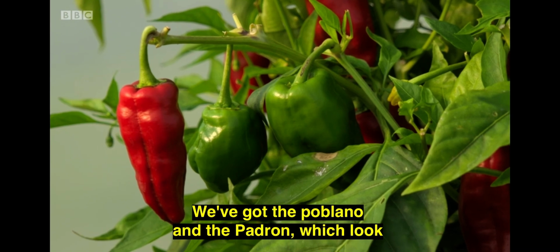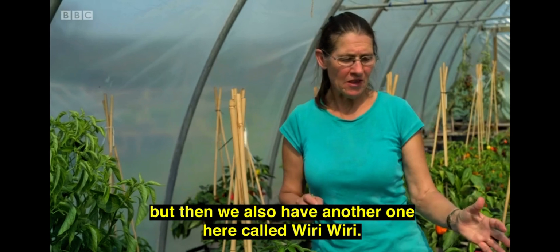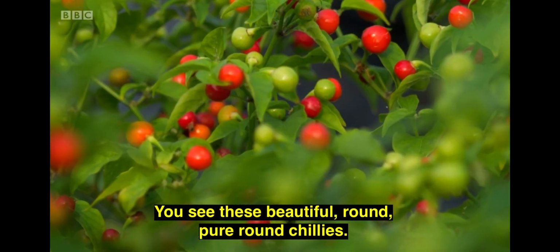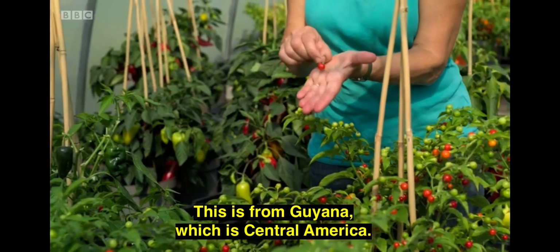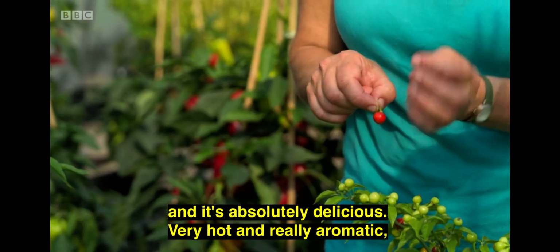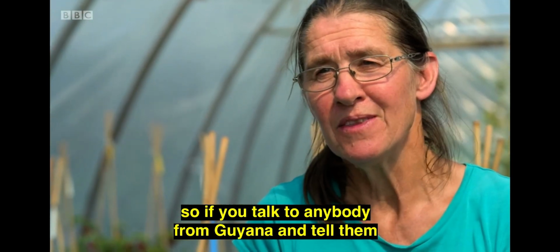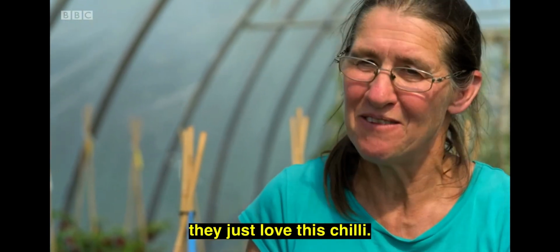We've got the poblano and the padron, which look roughly like chilies, but then we also have another one here called wiri wiri. You see these beautiful, pure round chilies. This is from Guyana, which is Central America. Now, this is a different species and it's got a different flavour and it's absolutely delicious. Very hot and really aromatic. So if you talk to anybody from Guyana and tell them that you've got a wiri wiri, their eyes go glassy. They just love this chili.